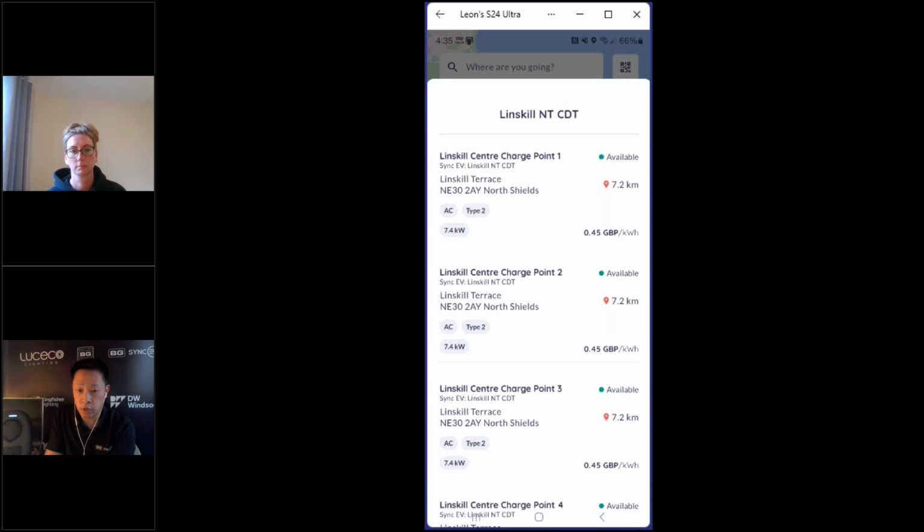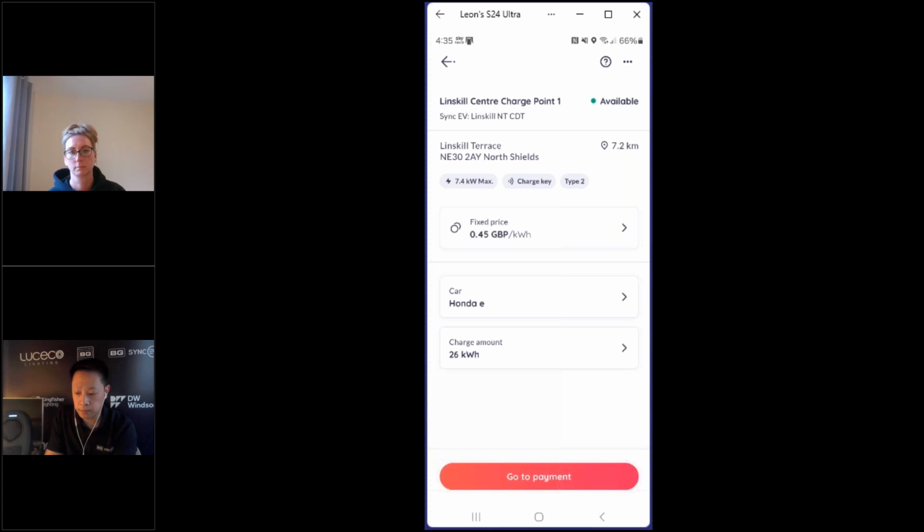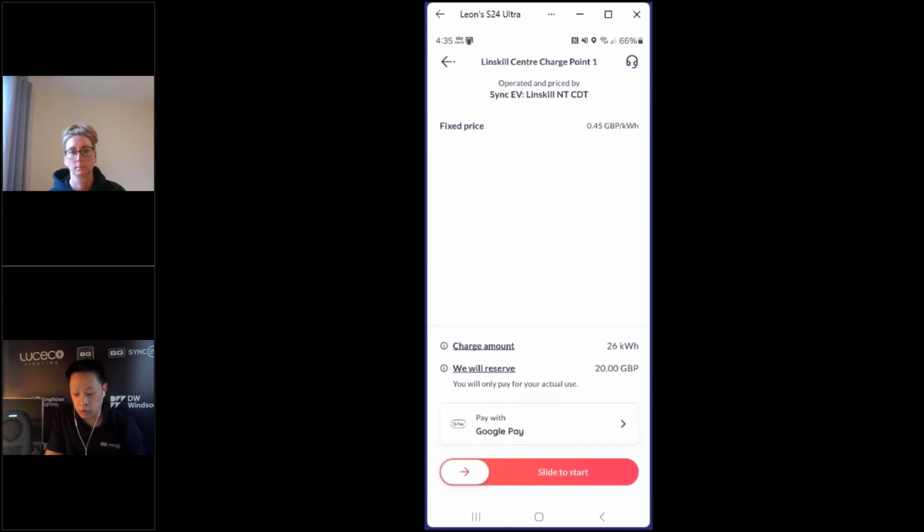I can see straight away that it's 45 pence per kilowatt. When I click into that, I can then go straight to payment. Now, as I've got Google Pay attached to my phone, should I slide across now, someone will get a free session there. So I'm not going to do that in my demonstration here, but this is just to demonstrate how easy it is for an end user to pay for a transaction.